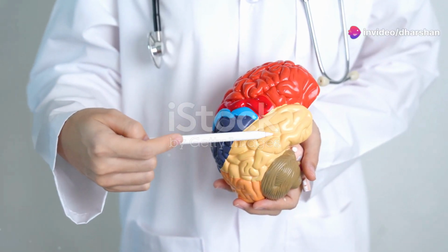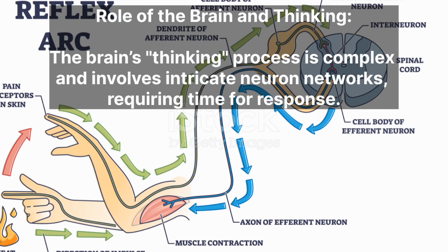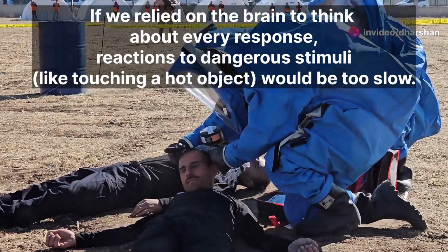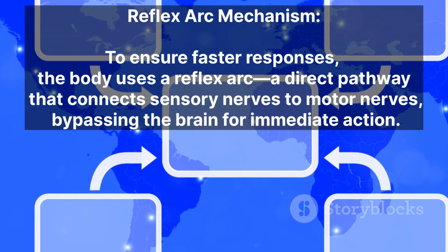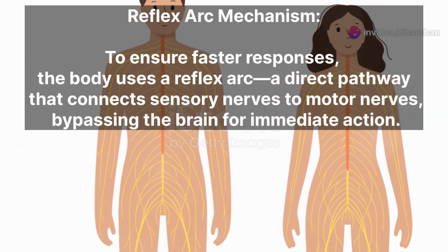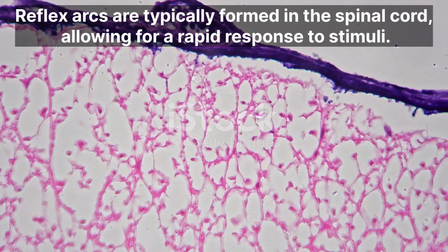Now, let's delve into the brain's role. Our brain is a remarkable organ, but processing takes time. It involves intricate neuron networks, and if we had to deliberate every response, our reactions to danger would be too slow. This is where reflex actions come to the rescue. The key lies in the reflex arc mechanism. This is a direct route linking sensory nerves to motor nerves, bypassing the brain for immediate action. Reflex arcs are typically formed in the spinal cord, ensuring a lightning-fast response.